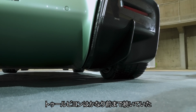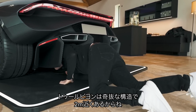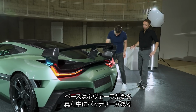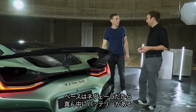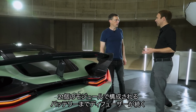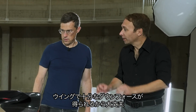Isn't there something, this was on the Tourbillon, the diffuser goes so far underneath the car, doesn't it? Tourbillon really is the longest diffuser. It's a 2-meter long diffuser. We tore right into the architecture of the car. So what is it on this? This is based on Nevera, so the diffuser is the length that it can be with that battery pack in the middle. It's a 21 module battery pack, so it's quite a substantial battery, and we can draw the diffuser up to the edge of the battery. But it's enough with that wing, and together they create the downforce that we need for the R, right?